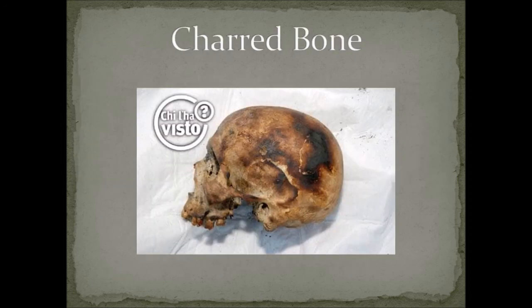Okay, charred bone tells us an awful lot. I'll give you a little precursor here. You'll notice the charring of this skull. You'll see there's a definite pattern. You see how darkly charred it is here? And how down here it's not charred at all. What does that tell us? Very important what that tells us. That tells us that the flesh was on it when the bone began to burn.